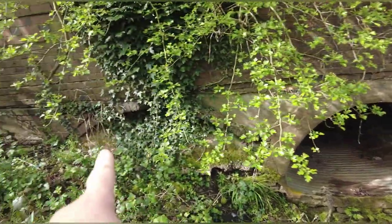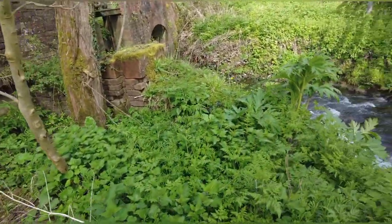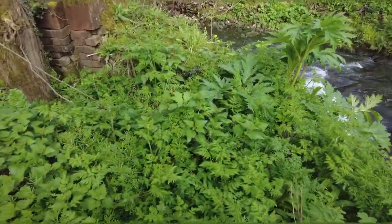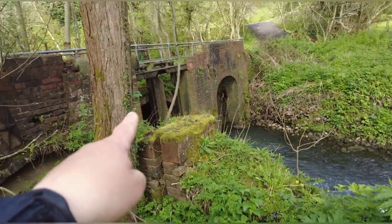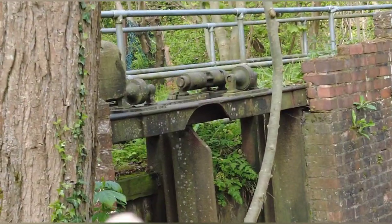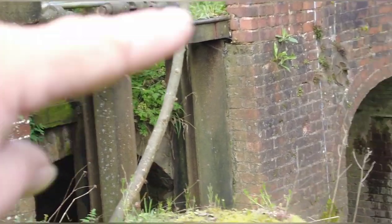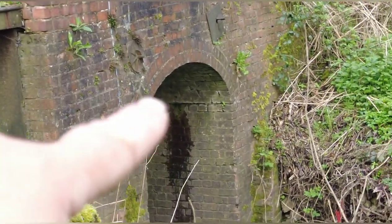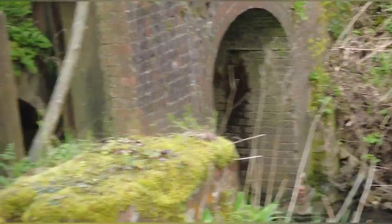So if you know what some of this stuff even was, then drop it into the comments. If I just carefully come over this way, I have no idea where the bank even goes down, but check out that. That is a brilliant sight from the corner now, that thing, what I was on about. And then right the way there, you can just see the other one on that corner going right the way underneath. It's so interesting, that is.